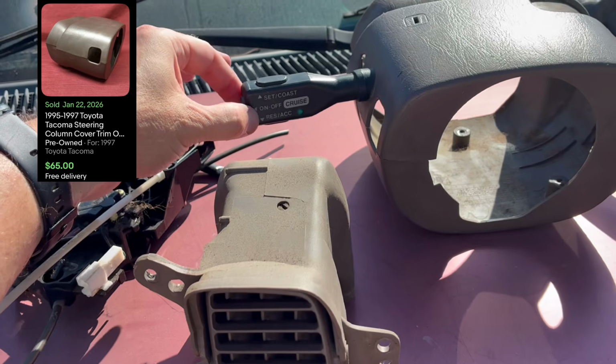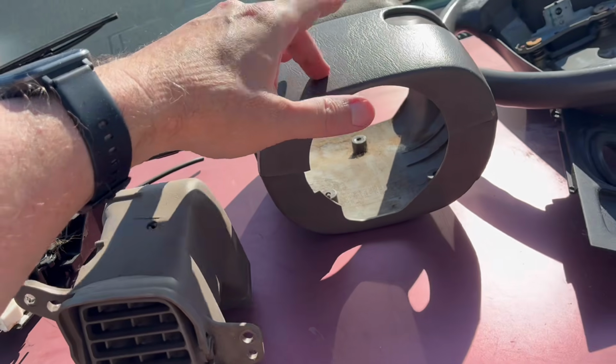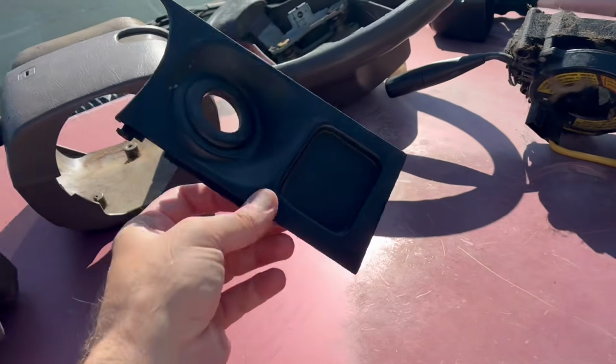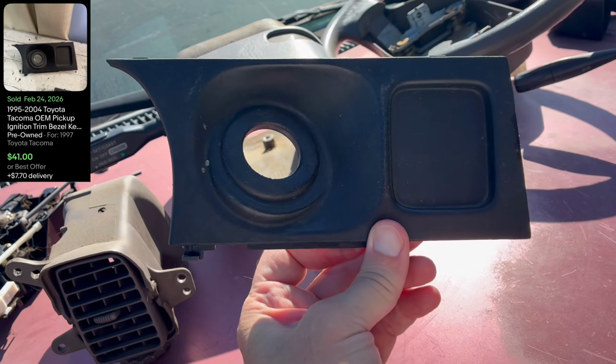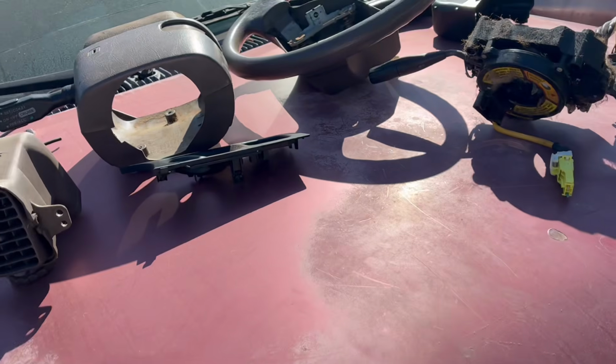The steering column, this goes for 50. With the cruise control, it should go more, or just sell faster if I price it at the same price as the other steering columns on the market. This trim bezel around the key, was this like 50? 30 to 50 or something? This was already picked. I just grabbed it.